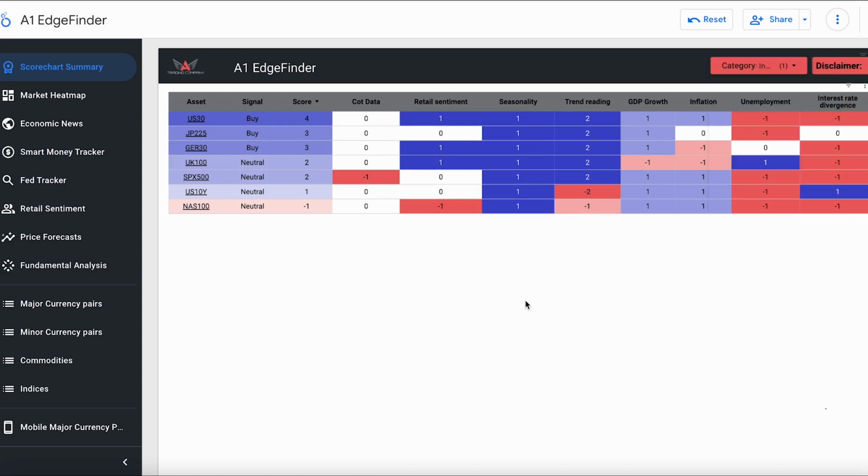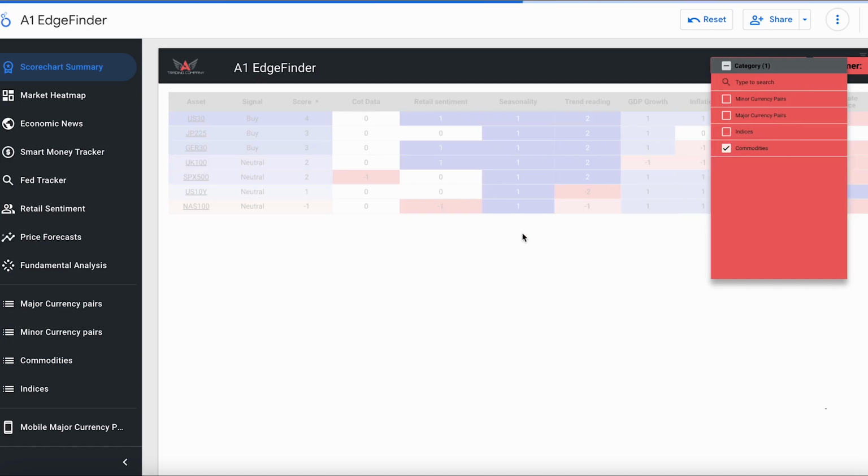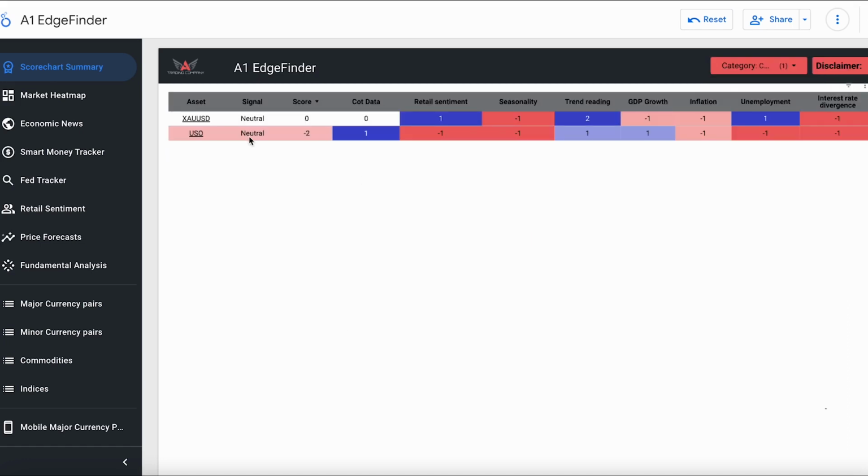Taking a look at the indices, they have been pretty strong, especially after the most recent US news events. S&P 500 and US 30 are probably our strongest buys at the moment. US 30 looking pretty good. I know that Nick has a US 30 long open at the moment. And our commodities, gold and oil, come out to 2 neutral scores, although oil is leaning towards a sell. So I don't think I'm going to check out either of those.